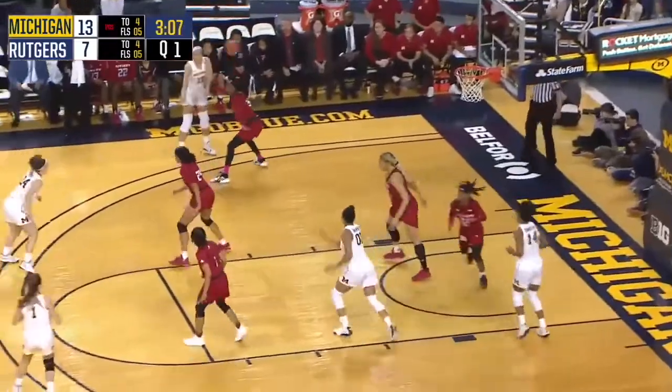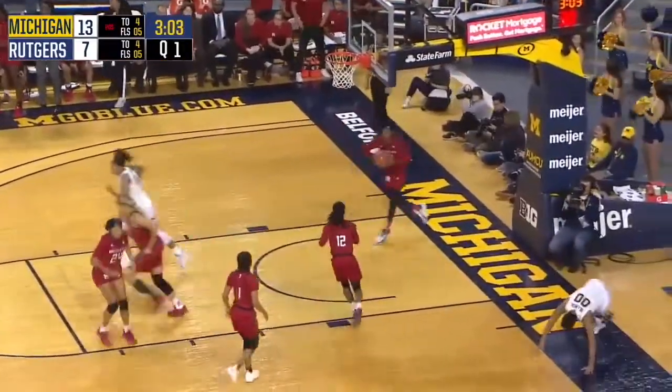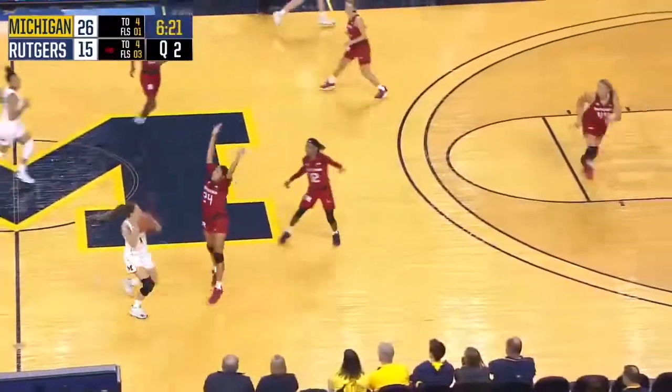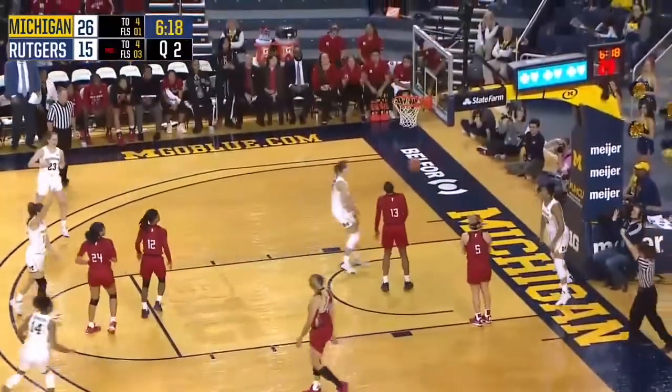Cedar to Brown. In the middle, Hillman. Nice catch in the lane. Step to her right. Scoop and score. That was good offense. Michigan with a lot of patience, got a great look. So Rutgers with a bucket. They pressure full court. Michigan beats it. Nice running pass, and it's Hillman.